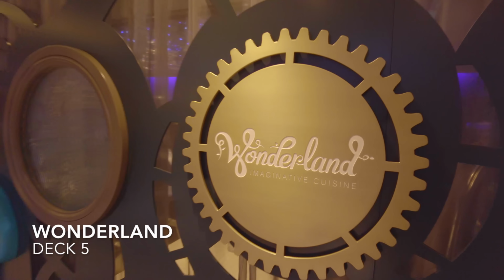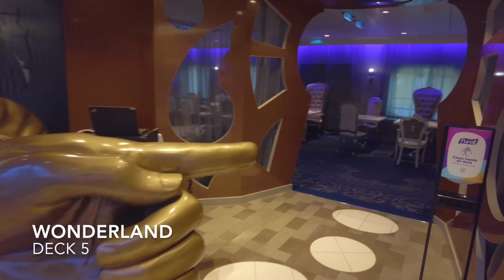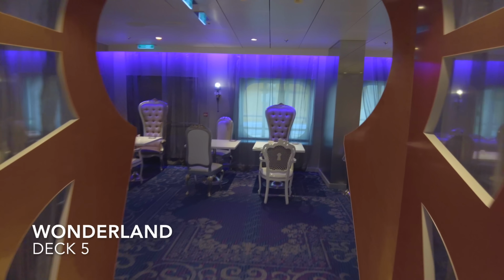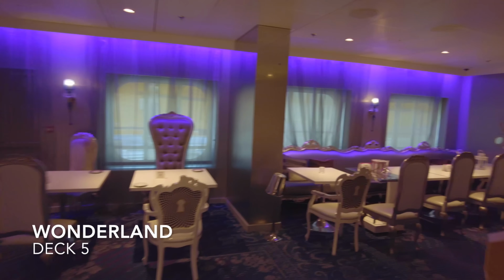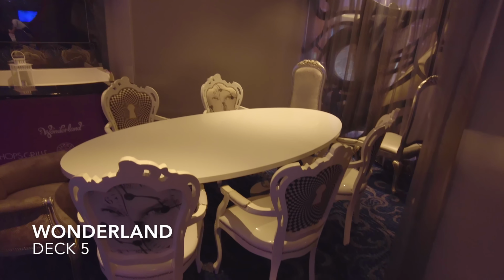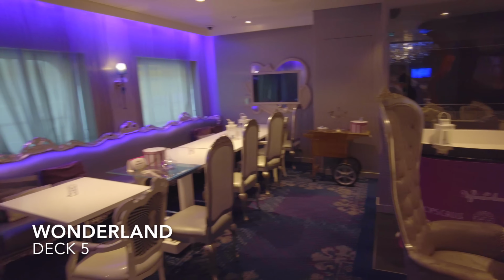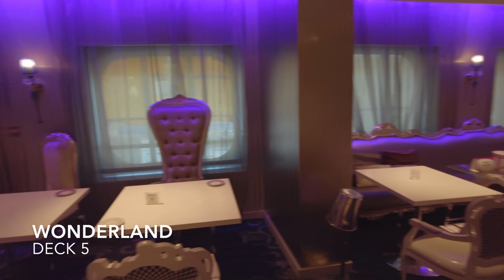A dining venue we are full of praise for is Wonderland. Also on deck 5, this is the most impressive and memorable restaurant I've dined at at sea. It's not cheap, our meal without wine was $130 for both of us, including service charge, but it was worth it. I'm not going into detail of the food we had, as Wonderland is all about the element of surprise.